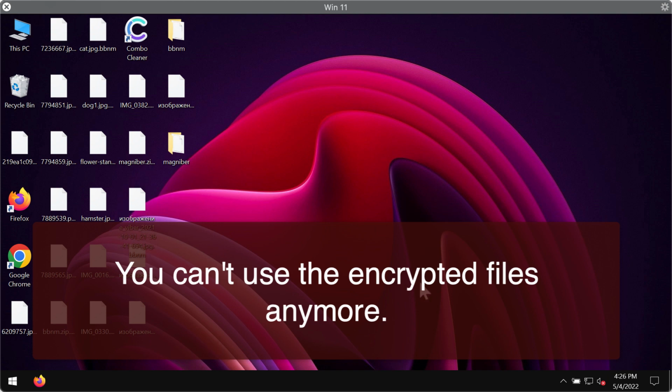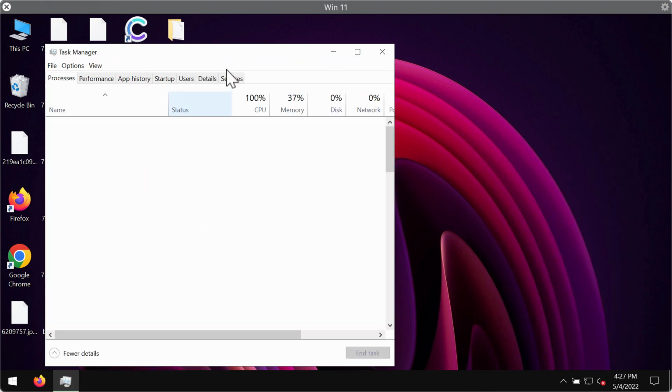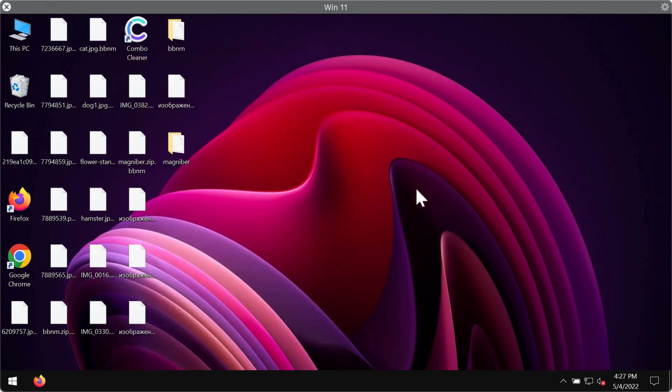Paying the ransom is not a good solution. This does not guarantee that the files would be restored. And also, removing this extension Bbnm manually does not fix the issue and does not restore the files. We recommend you first of all carefully check the task manager of your computer. You might find some suspicious processes like this one with long random names running in the background. It's a good idea to right-click on them and end their task to stop the further file encryption.